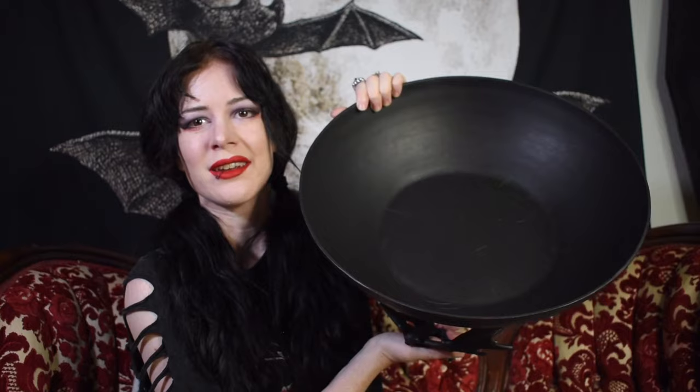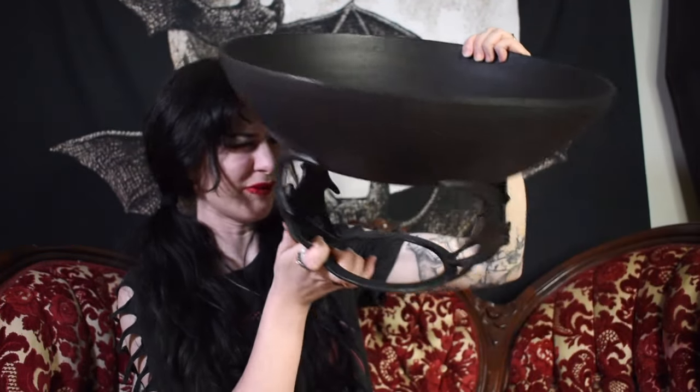So I'm actually not gonna use it for candy. I'm gonna put this next to my fireplace and put wood in it. I think it would be pretty cute for that purpose. There's a total of two bats that hold up this gigantic steel bowl here, and it already features a spider web. Cool spider. Thank you for adding a bit of ambiance and decor to this piece right here.